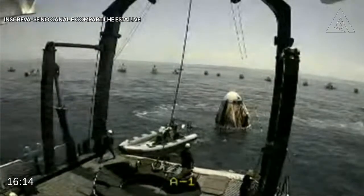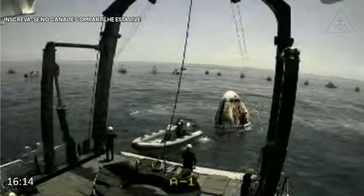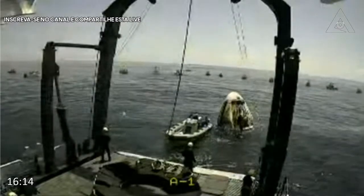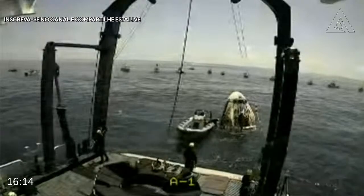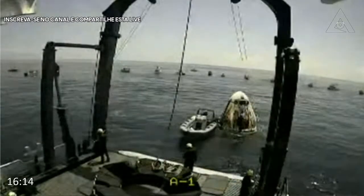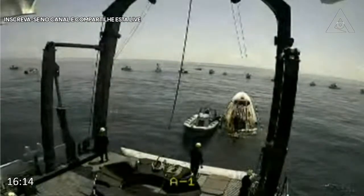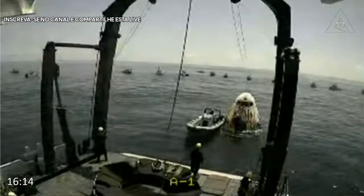You can see them with one of the fast boats getting it positioned to start moving out with the additional rigging to affix to the Dragon capsule, where they're going to use this A-frame to pull it up out of the water. And you can see the Dragon nest at the very bottom. It's that circular object with the A1 right on it.